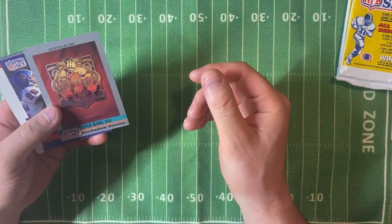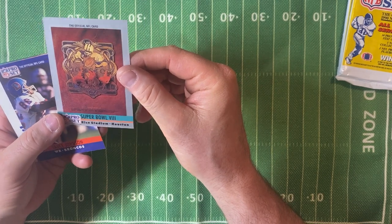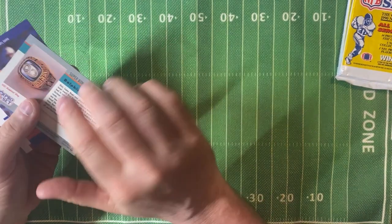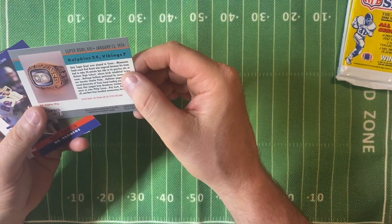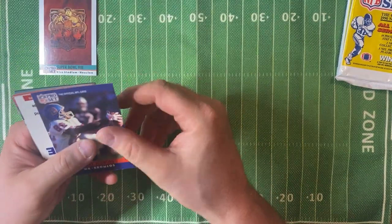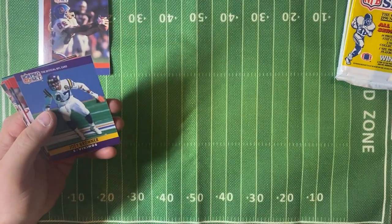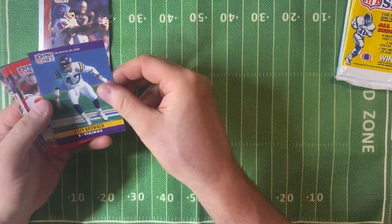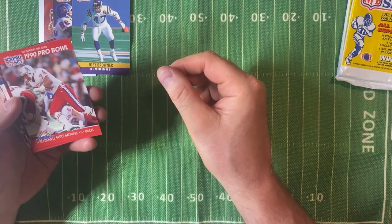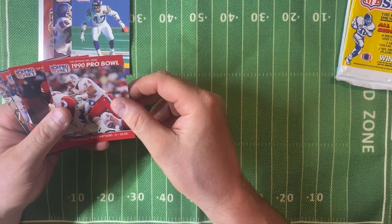Right, here we go, Super Bowl VIII. That is a pretty cool card there. I like that. Very nice. I like that one a lot. We got Vance Johnson, wide receiver for the Broncos. Joey Browner, safety for the Vikings. Bruce Matthews, guard for the Oilers. Pro Bowl card there.